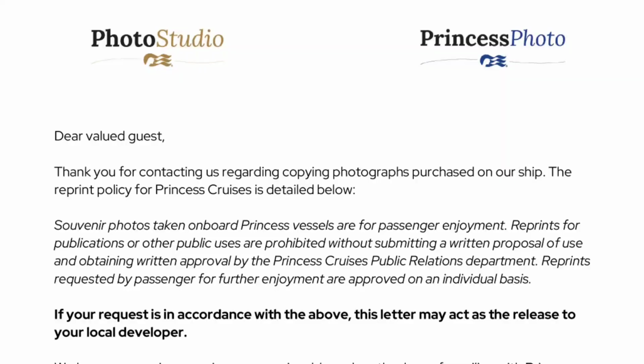Either way, bad. The scary photo warning. I don't know, Princess, whatever lawyers you hired to come up with this, fire them, because that's crazy. If you read it verbatim, you can't use the pictures at all. Of course, everyone is ignoring this, like me. But yeah, somebody needs to actually read that.